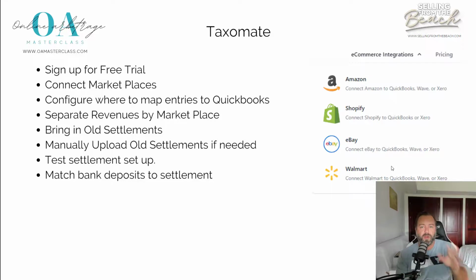Then you're going to configure where everything maps. So it'll walk you through and say, okay, here is FBA fees, where do they go? Which account do you want to put it to? And you can use the defaults most of the time. But what I would suggest is for the sales and the taxes, I would put them to separate accounts depending on the market. So if you're selling on .com, I would have an account that says Sales, Amazon.com. And if it's .ca, I would put it to Sales, Amazon.ca, right? Just so you know which sales are coming from which, because that'll help you when you do tax reporting, okay?